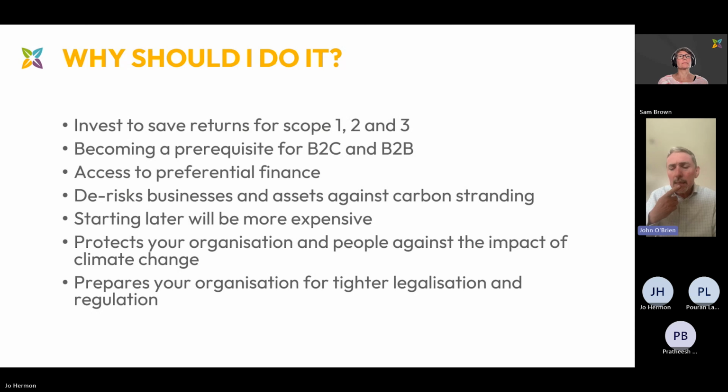Our experience is that starting later with the net zero carbon journey tends to be more expensive and disruptive for organizations. The other thing about looking at a net zero carbon plan is it allows you to think about how you protect your organization and people against the impact of climate change in the longer term: how your estate, your buildings, your workplaces, your infrastructure will adapt and be able to deal with the impact of climate change over the coming years and decades. Organizations such as the NHS are modeling their estate at the moment to look at how they deal with overheating in the future and protect the well-being of their people and patients.